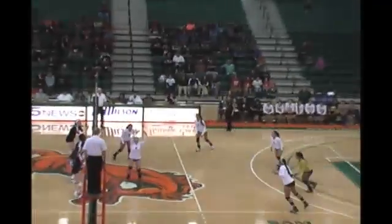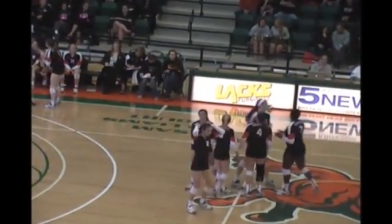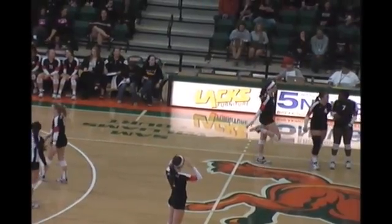Six to serve off. Six gets that one nicely over to the Warriors. Warriors pounding that one over, and they find an empty slot, and that'll bring up a Warrior point, and that'll bring up a 15-11 game here. Chargers are up by 4.